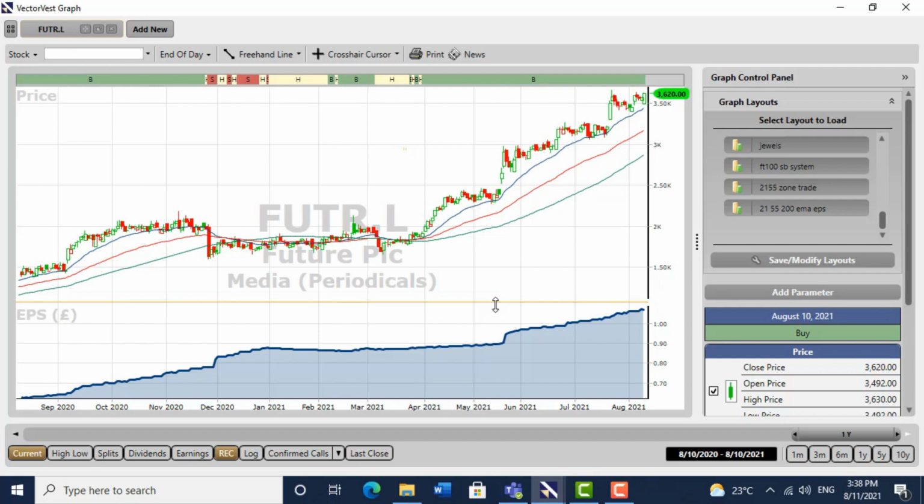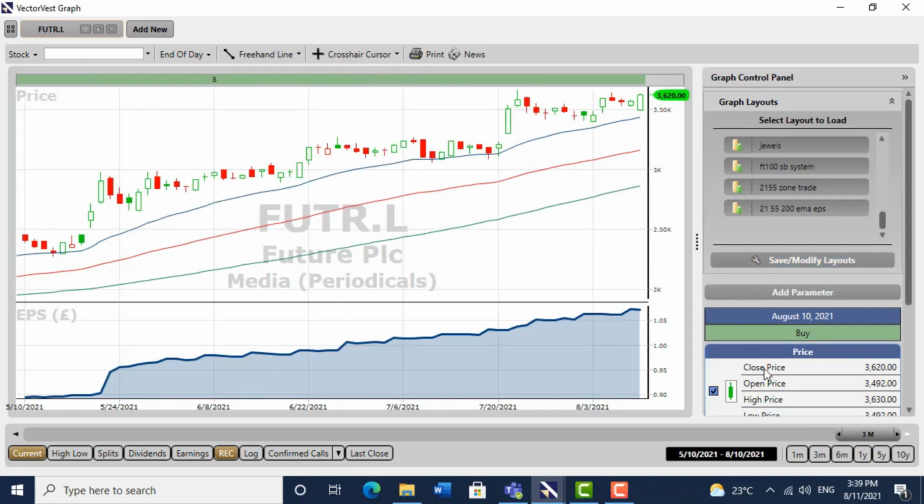I haven't got 1,000 observations of that. It's purely anecdotal, but that's been my experience over the last 10 years in using VectorVest. As you'll know, the earnings per share boys use earnings per share growth as a leading indicator of the share price moves over the last 3 to 5 years, and that's Future, and that's what it's done recently. It looks really, really good to me.